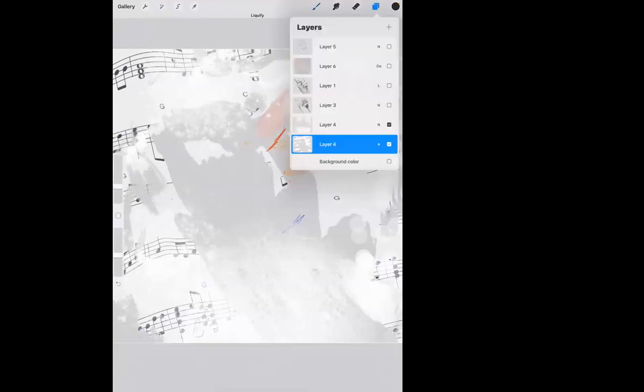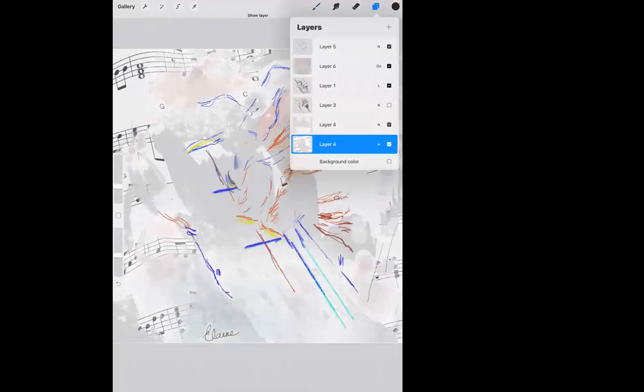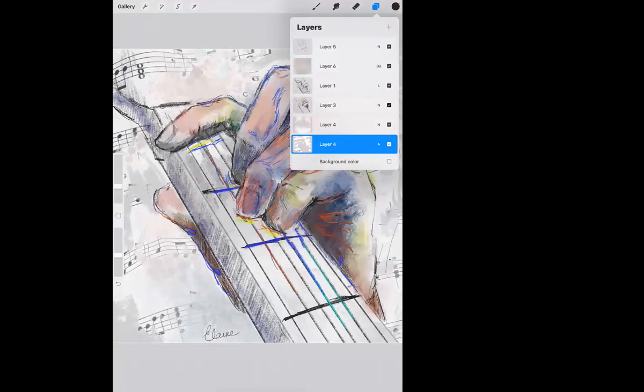So really the limits to this, it's endless. Things that you can't necessarily do in your natural material, you can do here. You can push the limits more here. Do you have to give up your natural material? No, you don't. Enjoy your oils, enjoy your pastels, your watercolors.